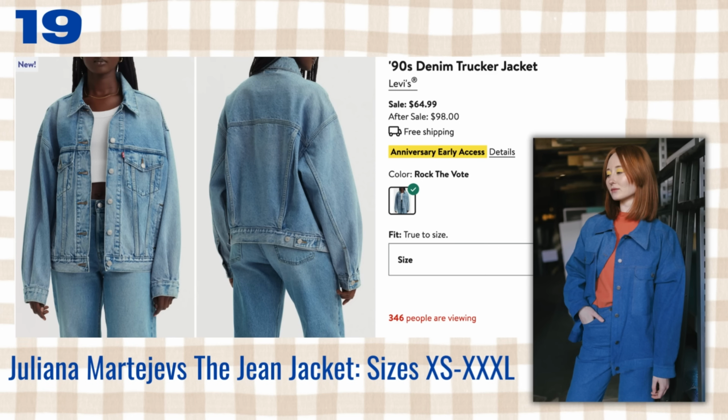The shape is extremely similar to the Levi's jacket. If you wanted a similar wash to the Levi's jacket, you would probably need to do a little bit of distressing and bleaching. But the design of the jacket is very similar, and because it's so oversized, it would work really well for the fall because it's easy to layer.